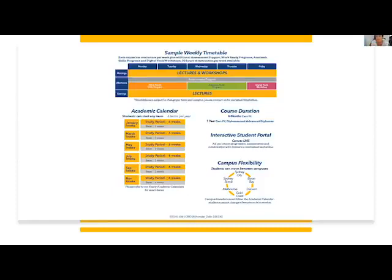So all the certificate 4s are for 1 year. Only certificate 3 is for 6 months. It's a bit shorter. I think it was a very good addition to our certificate 4s and diplomas and advanced diplomas. So it's a bit shorter, so students don't have to go for the full year.